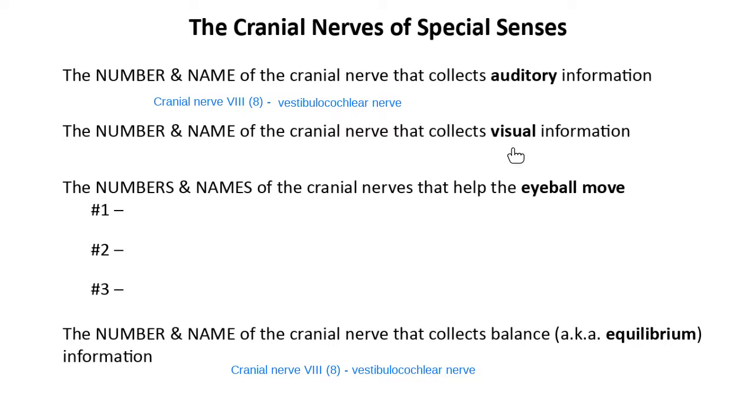Let's move on to the cranial nerve that helps us with vision, or the process of seeing. Which cranial nerve helps us with the process of seeing? Name and number. Yep, cranial nerve number 2. Cranial nerve number 2 is my optic nerve, the optic nerve.